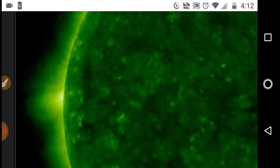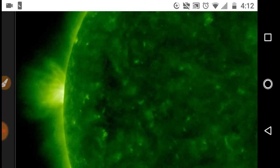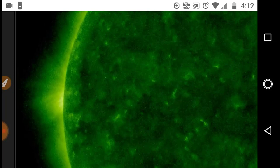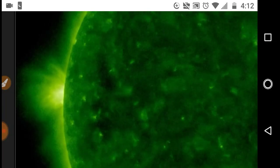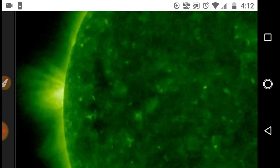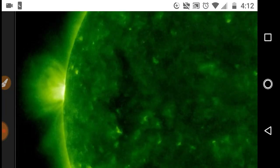So, in summary, we're waiting for a coronal hole magnetic connection. We don't see any large coronal holes right now, but if we do get a coronal hole magnetic connection, earthquake risk goes up even higher, as we are in a drought for magnitude 6 and 7 earthquakes, especially in places like New Zealand and Oceania, Indonesia, Papua New Guinea, Japan, and Western South America.